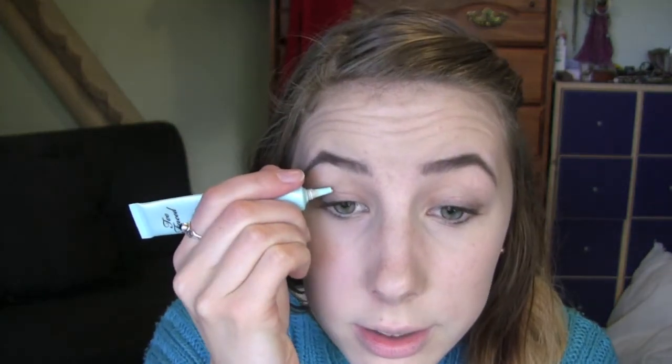Then I'm going to prime my lids. I use the Too Faced Shadow Insurance, and if I do not use this, my eyeshadows or whatever I use on my eyes will just smudge and crease and all that sort of thing like crazy. It's really quite annoying. But I just sort of squeeze a little bit onto each eye.